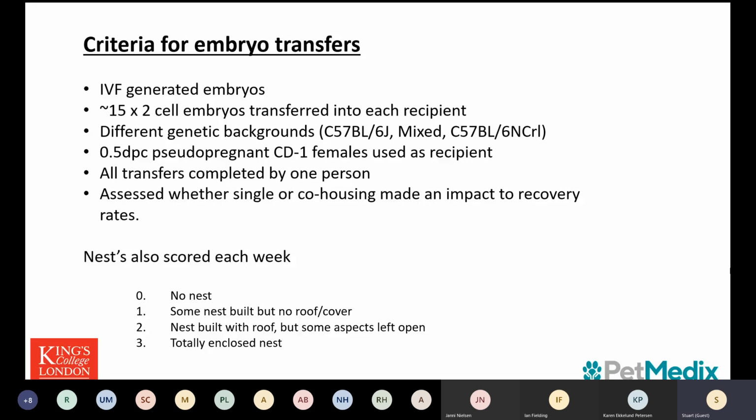And as part of the study, we also looked at whether or not we saw better success from singly housing or from co-housing recipients. As an aid to the study, we also conducted some nest scoring. So you can see the scoring criteria at the bottom of the slide. This was conducted on a weekly basis. It was fairly subjective, but due to the few room technicians that were available, I think it worked quite well.